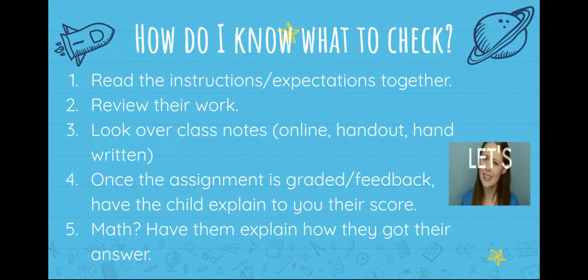So if that child was at home and a parent asks, well, did you finish that work? The student will say, yes, I'm done. And in fact, they may be done according to them.